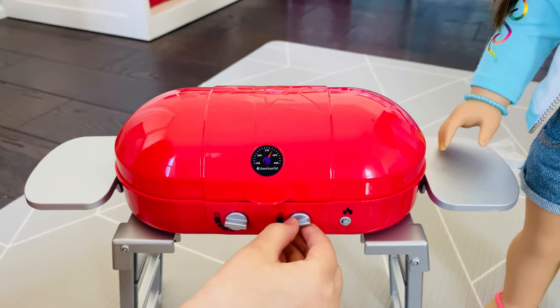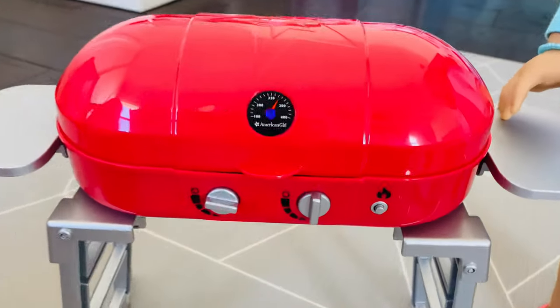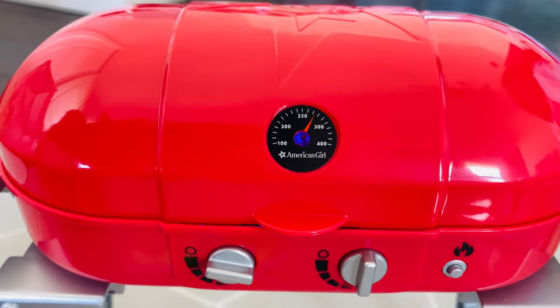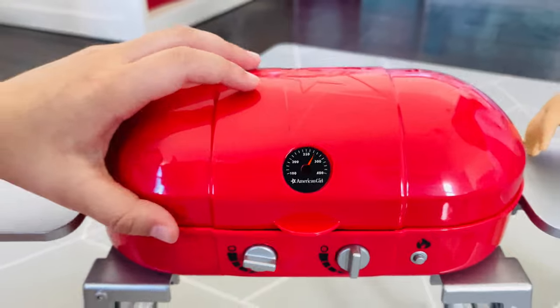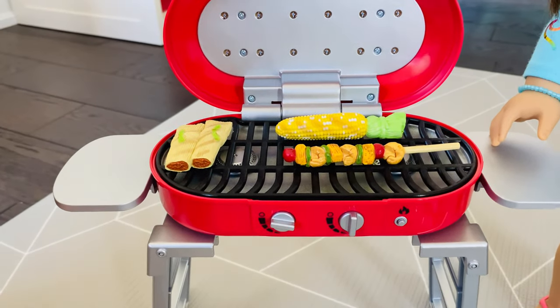All right, and turn that one. I think we gotta wait until that purple light comes off. It's a really cool blue light going on. So we're just gonna wait for it to come off. All right, it's all done. Wow, look at the grill marks.